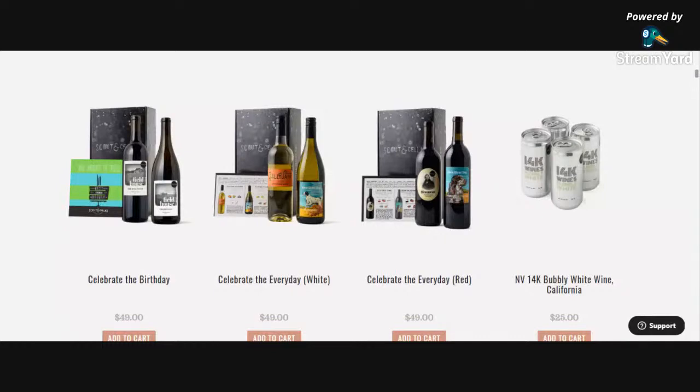I have done virtual wine tastings, and this is how we're going to do them. If you're interested, send me a message. You and your friends can order one of these sets. The perk of these two bottle sets is it's free shipping. So everyone would order the same wine set. Then we would schedule a day to do a Zoom call, and we'd all try the wine together. Wouldn't that be fun?